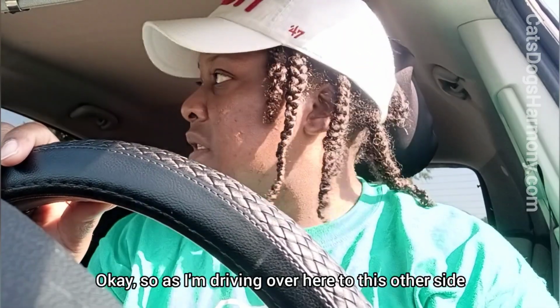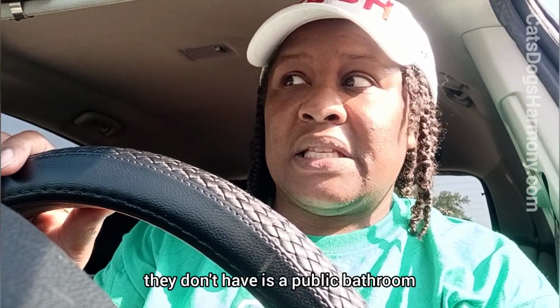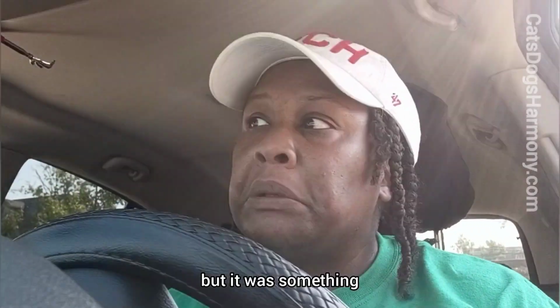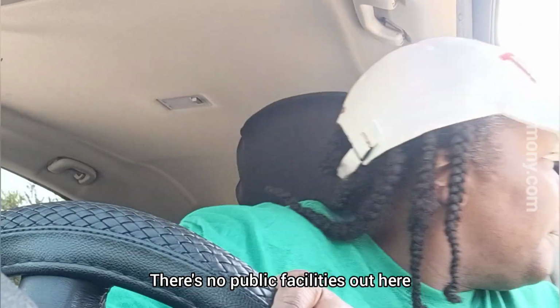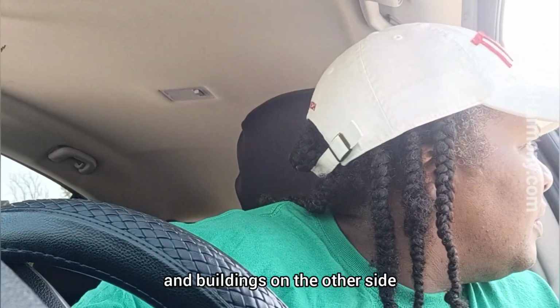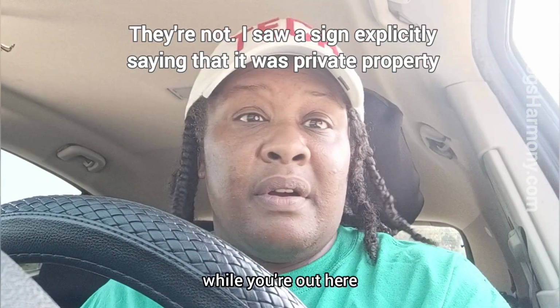Okay, so as I'm driving over here to this other side, this very short distance, one thing I do notice that they don't have is a public bathroom. I know when I went to the Hearst dog park, there was like bathroom facilities at the animal shelter that was connected to it. Where was I yesterday? Z-Bones Park. There was the porta potties, not the cleanest, but it was something. Right now, my tummy is being rude, and there's nothing I can do about it. There's no public facilities out here. There's some businesses and buildings on the other side, but I don't think they're connected to the park. And so if you got to go while you're out here, you're on your own.